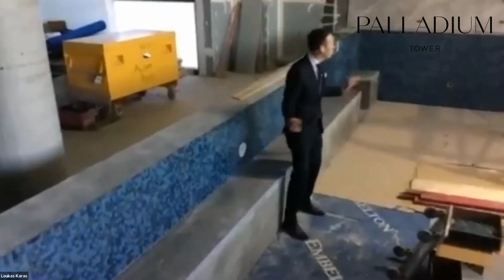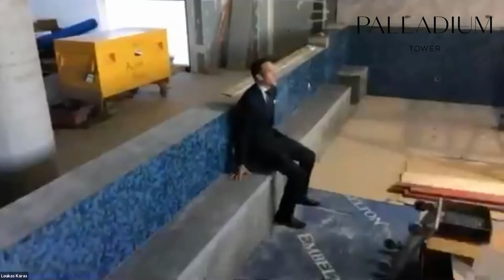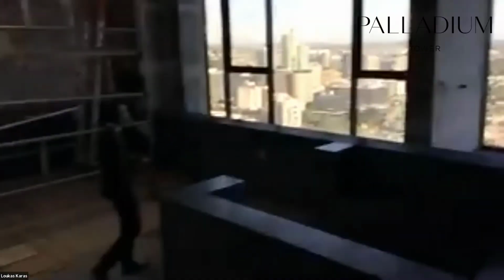quick, amazing seat sitting right here. And the reason, James, we put it here, you know what I can see? I can see blue, blue, blue, blue, blue everywhere. I can see the bay. I can see the lake. It's really designed for people to lounge in and have fun.